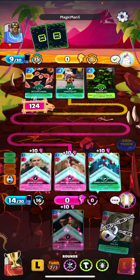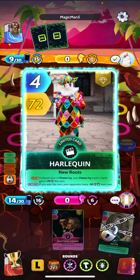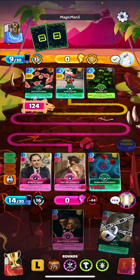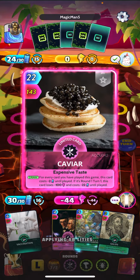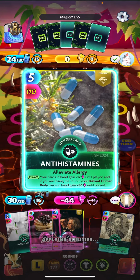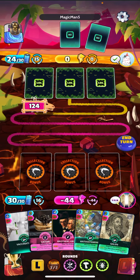All right, there's our Michelangelo buff. Going to get that nice plus 10 on everything. And we got our immunotherapy plus 6. And Harley Quinn just dinged us minus 50 there. There's our caviar already costing 0. It's pretty decent.